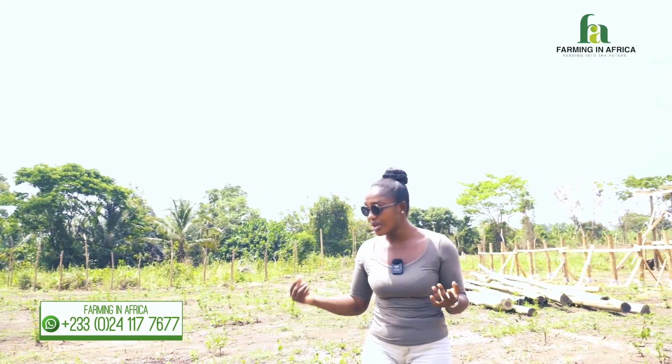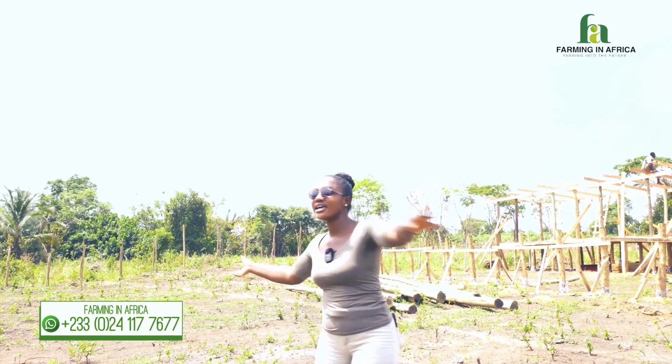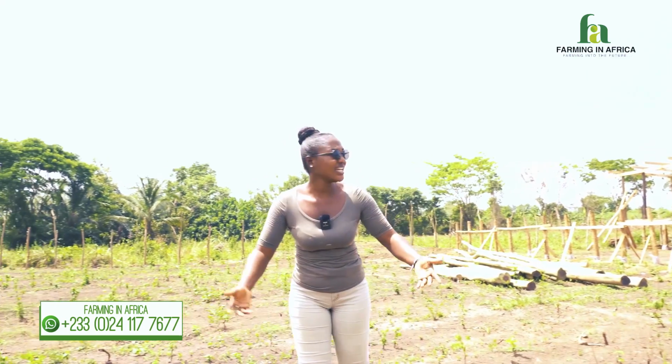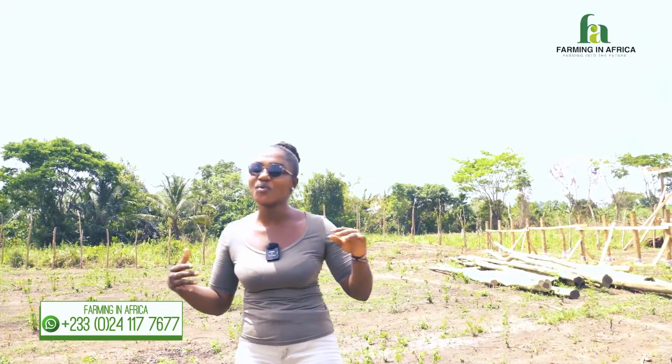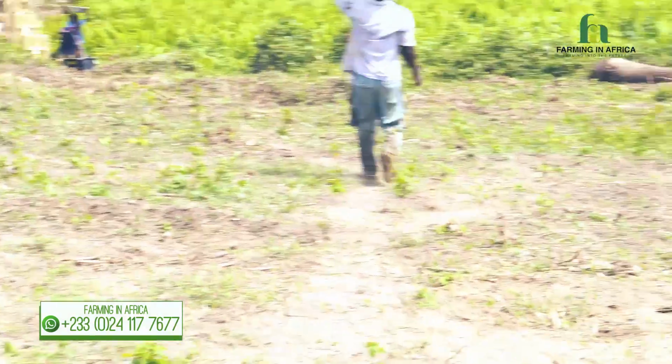So they have started to germinate, and very soon you would have a whole lush green space all over here for the animals. There is no need introducing your animals before thinking of what they would feed on. By the time you get a sustainable source of feed for them, some would have even starved, gotten malnourished and all of that. You don't want that. So you want to have your feed or pasture ready before your animals.